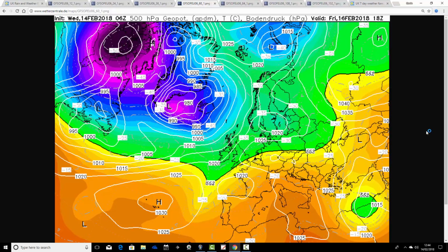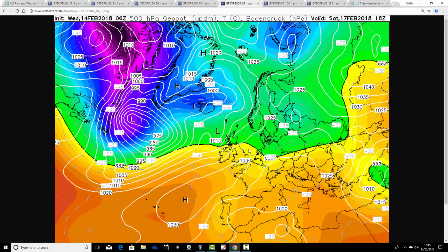But the bulk of the country will have a mainly dry day on Friday, and there'll be some decent sunny spells coming through as well. Could well be frost early and late, so it will limit the temperature potential, but overall probably not too far from average, around 3 to 8 degrees Celsius once again.